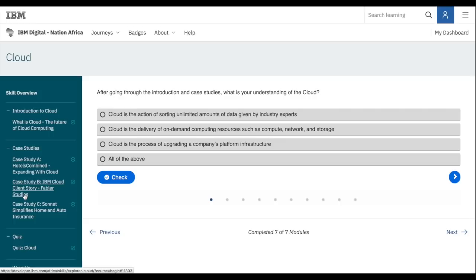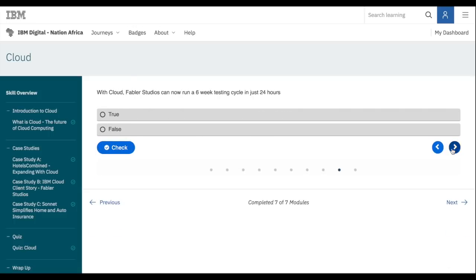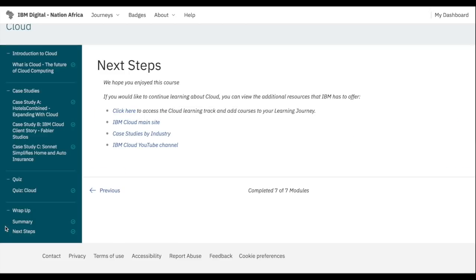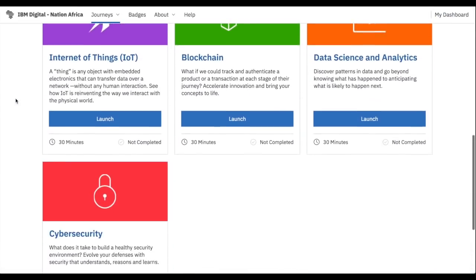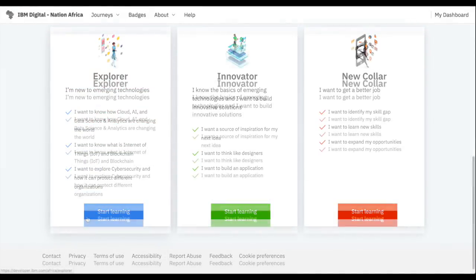Every course earns you an IBM digital badge when you score 80% or more on the quiz. The wrap-up section consists of the summary and next steps. Next steps guide you to additional resources that you can explore on the technology. Once you are done, you can go through any of the other courses or navigate to the next section.